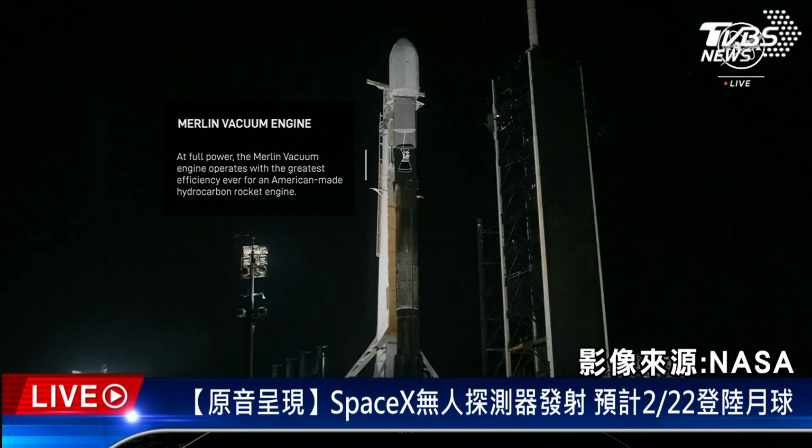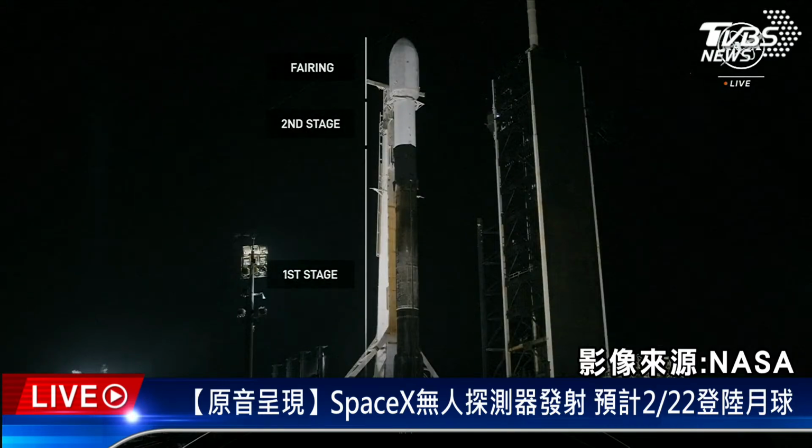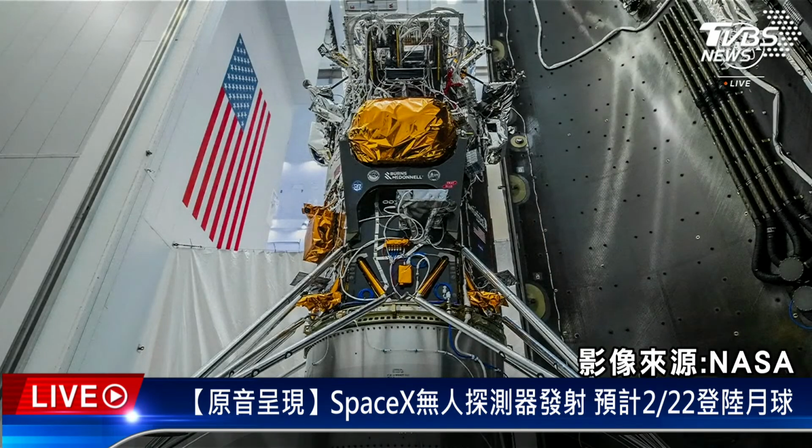its targeted drop-off orbit. The large barrel structure with the pointed nose at the very top of the rocket is the payload fairing, and it's composed of 2 halves made up of carbon composite material that come together to protect the payload until we're in the vacuum of space. And speaking of the payload, the Nova-C lunar lander arrived at Kennedy Space Center in Florida back in December. Since then, teams have been integrating the spacecraft to Falcon 9's second stage in preparation for launch.